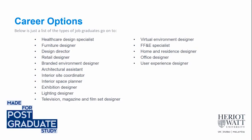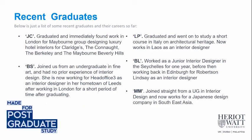Last but not least, don't think that your MA means you can only be an interior architect or designer. There are many other kinds of jobs that will suit your qualification. Just look at this list. Here is a list of some of our recent graduates and their careers so far.